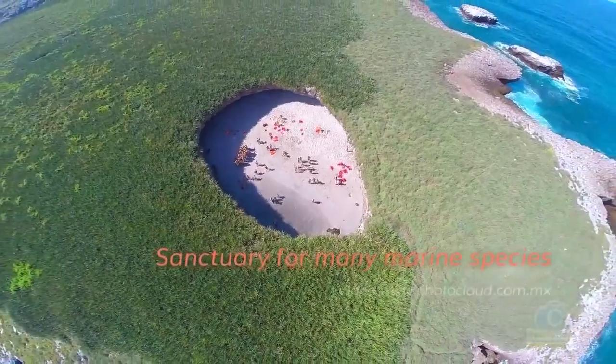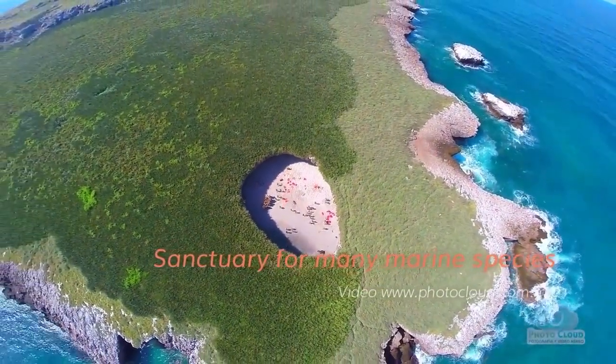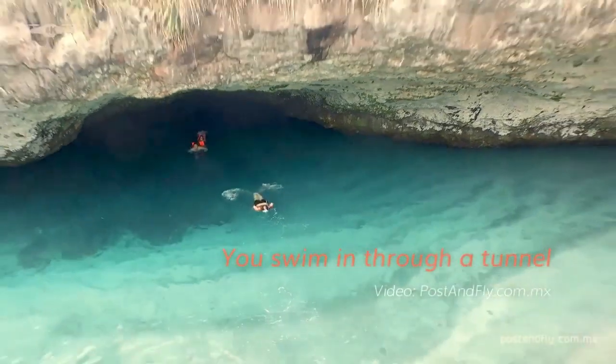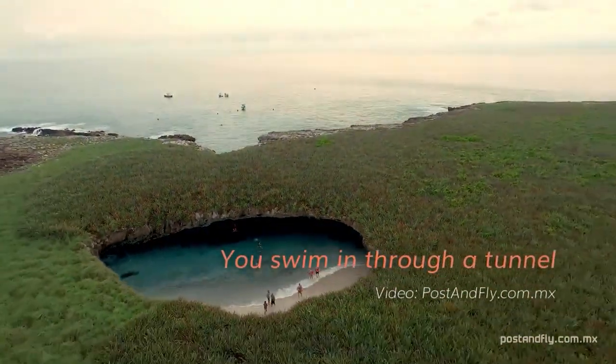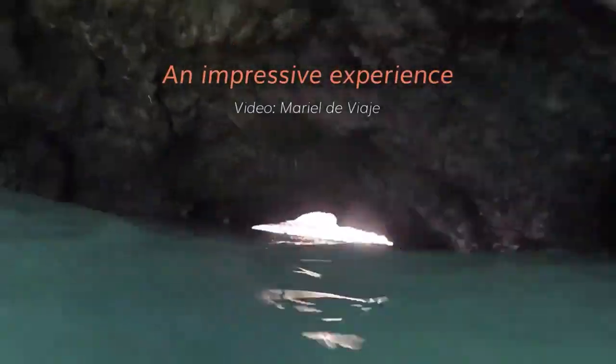1. The Hidden Beach, Islas Marietas, Mexico. Hidden inside a beautifully lush island is Playa del Amor, a secret beach boasting lots of sun exposure and sparkling blue waters. Known as the Hidden Beach, Playa del Amor is part of the Marietas Islands, an uninhabited group of islands created by underwater volcanic eruptions.